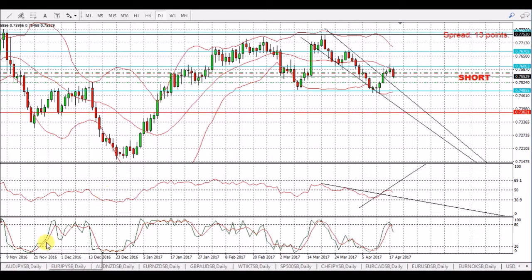Right, so the AUD USD, we're obviously short it, and it's come down quite nicely for us this morning, and we think it's going to continue. We're below the 50 on the RSI. The stochastic is just turning over. Everything looks like it's going to be okay.